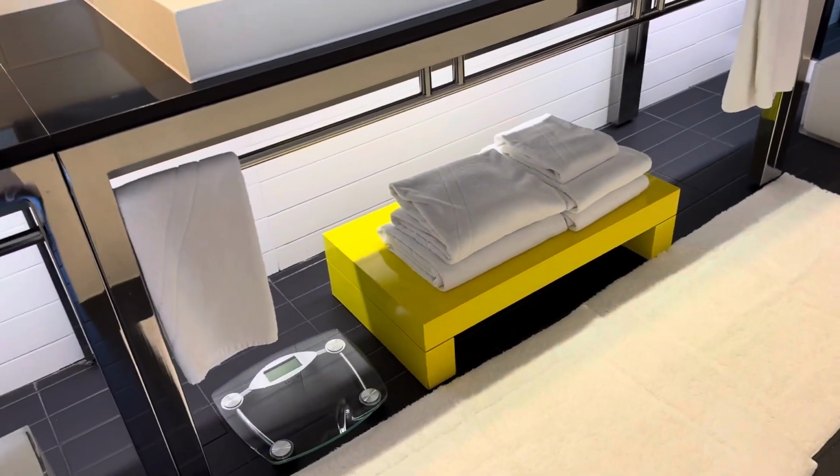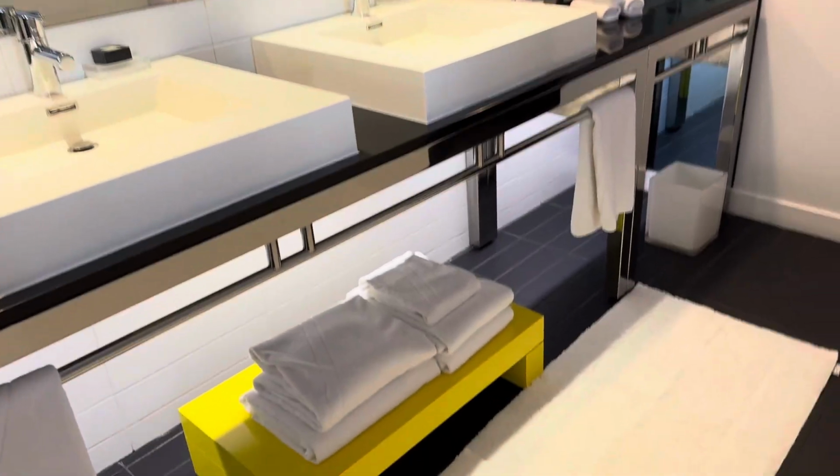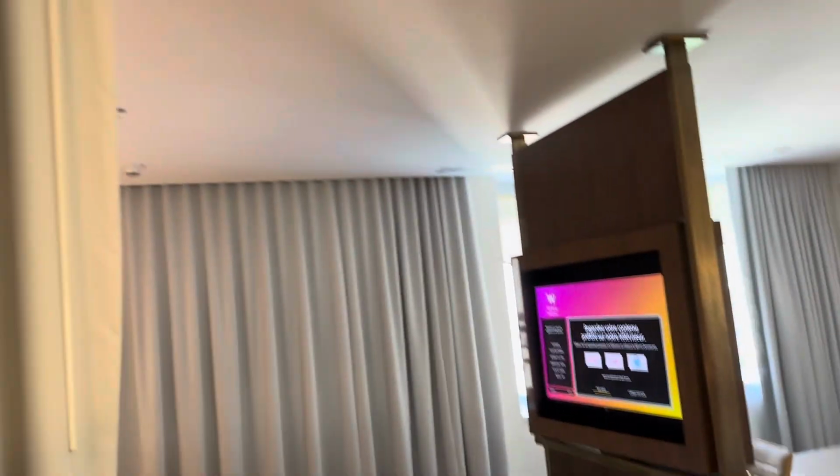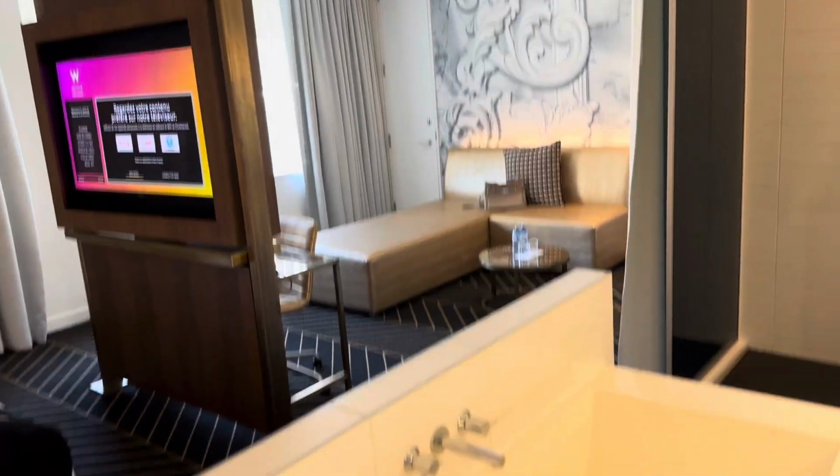They do have the weight scale, and then double sink, nice fluffy towels. And for the toilet, they do have a door, but other than that, they are using the curtain to separate the bedroom and the living room from this big bathroom.